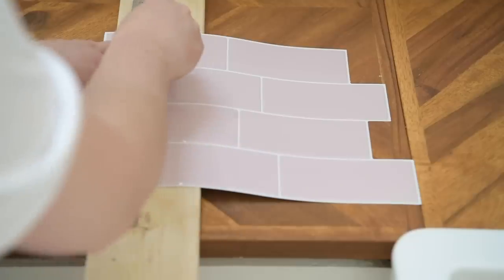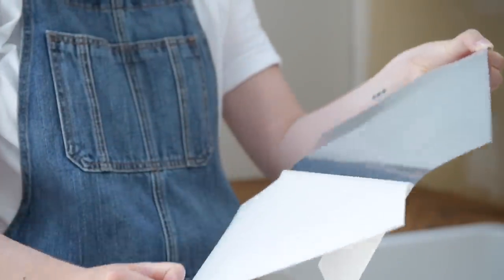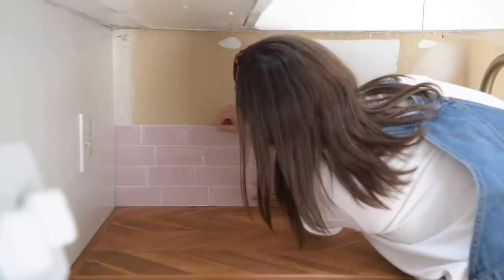So for the backsplash, I actually went back and forth with this a lot because on one hand I was like, maybe I should just subway tile it white, it is a rental. Then I was like, but I'm here and I really want a pink kitchen. How am I gonna make this work? So then I thought, I'm gonna use pink peel and stick tiles. These were so easy to install. That is not an exaggeration. I would say it took maybe 20 minutes to backsplash this entire back of my kitchen.